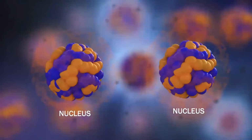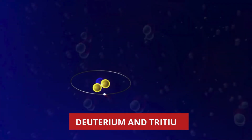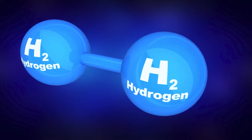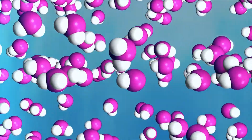The fuel for current and future reactors are 2 different isotopes of hydrogen, meaning they have the 1 proton but different numbers of neutrons, called deuterium and tritium. Normal hydrogen has 1 proton and no neutrons in its nucleus. Deuterium has 1 proton and 1 neutron, while tritium has 1 proton and 2 neutrons.